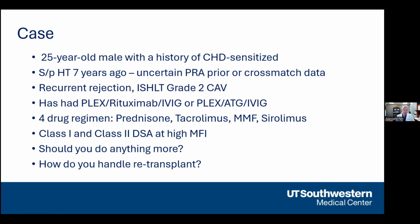There wasn't enough therapy that was robust here. The patient's maintained on a 4-drug regimen, and there are chronic class 1 and class 2 DSAs at a high MFI, but the heart function is pretty good. Maybe a little restriction is developing. This coronary vasculopathy is developing.